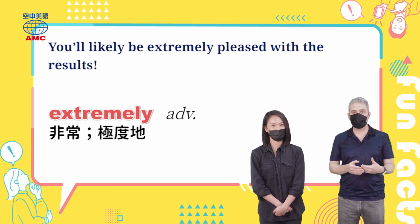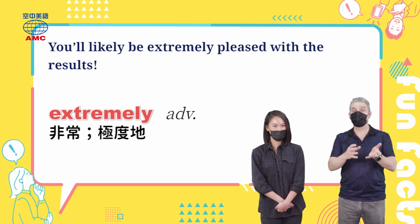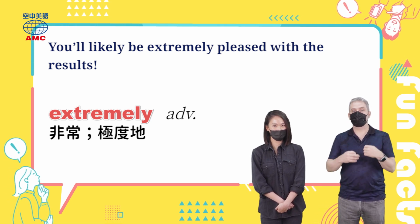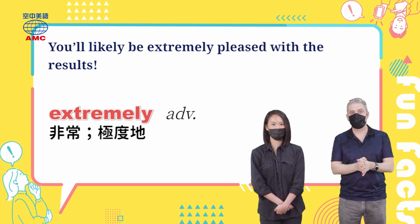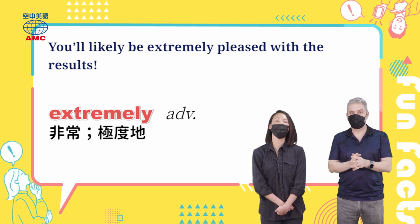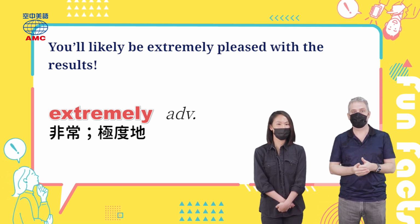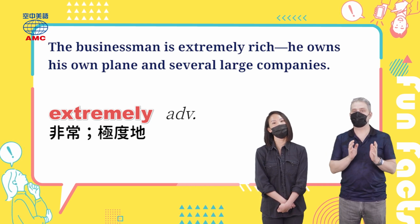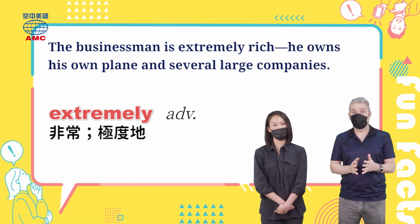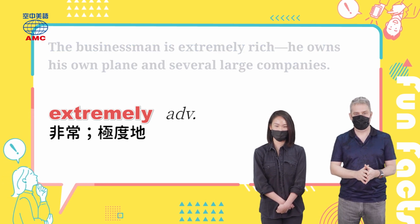Extremely is another adjective, but it's used in the same way as very. The thing is, it's even stronger. You're not just really hot or very hot, you're extremely hot today because of the weather. Today it might be winter. You're not just cold, you're extremely cold. And here's another example. The businessman is extremely rich. He owns his own plane and several large companies.